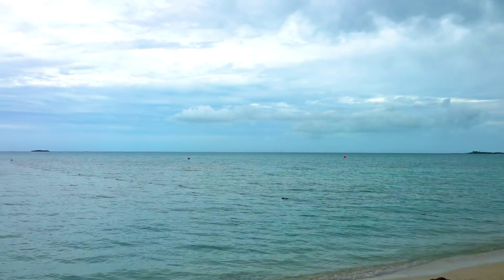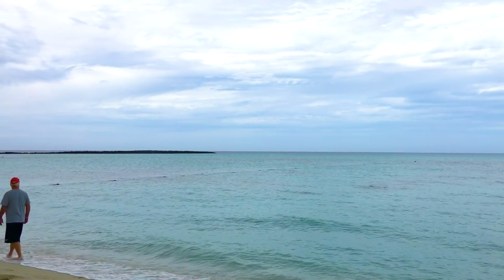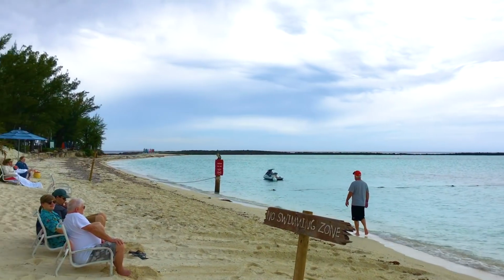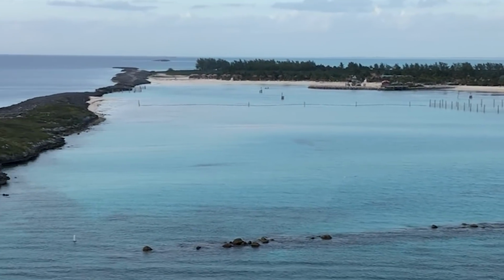There's also a couple of family beaches. So you just have to kind of look at the map and figure out which one is right for you and your family when you're there. But a lot of people don't even know that there's that adults only Serenity Bay there. So I wanted to make sure you knew about that in case you happen to have the opportunity to visit Castaway Cay solo or just as an adults-only group.